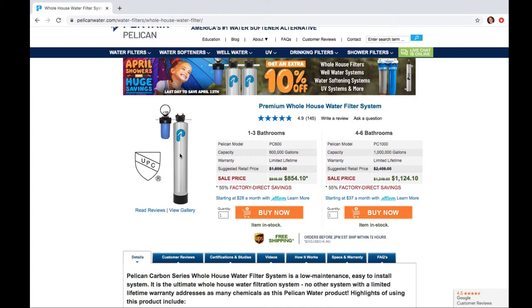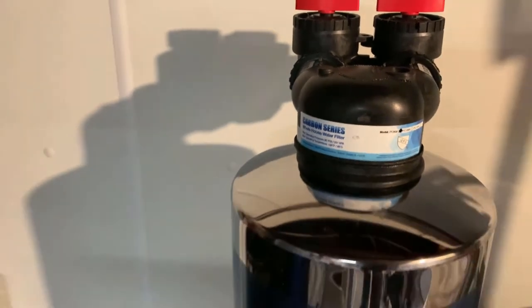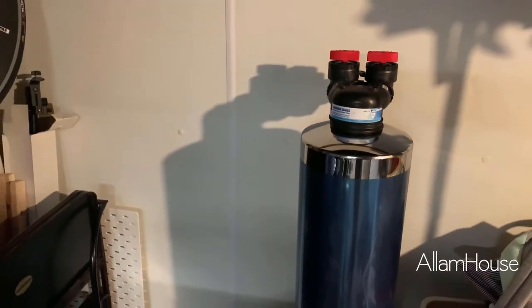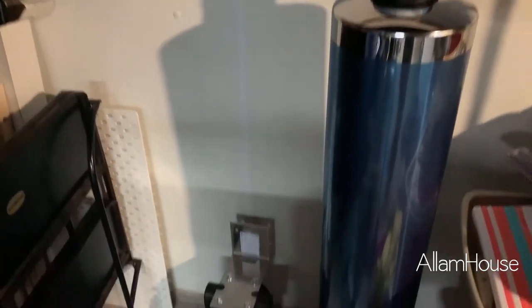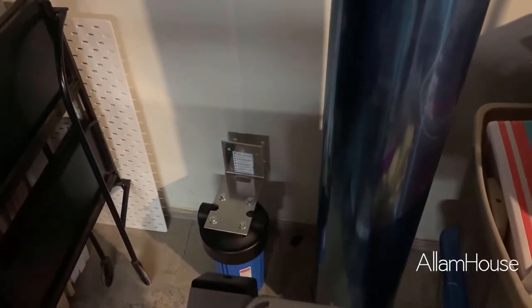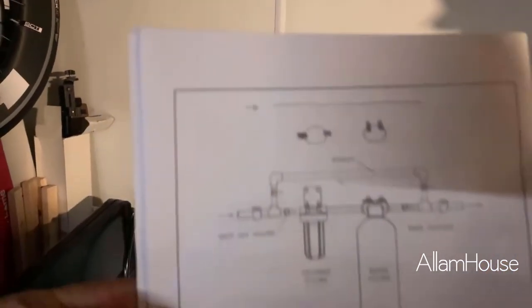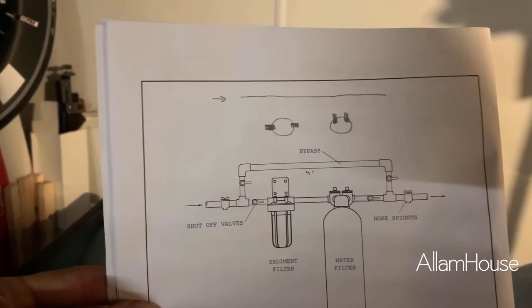I picked up the 1-3 bathroom size, the PC600. Went ahead and ordered this thing. It came in just a few days, and let's get to it. So this is where this water filtration is going to live. It's going to be on the wall over here in the corner of the basement. We've got the pre-filter down there, which obviously will be up much higher. But I'm headed to Lowe's to go find out what parts I need to make that stuff happen.